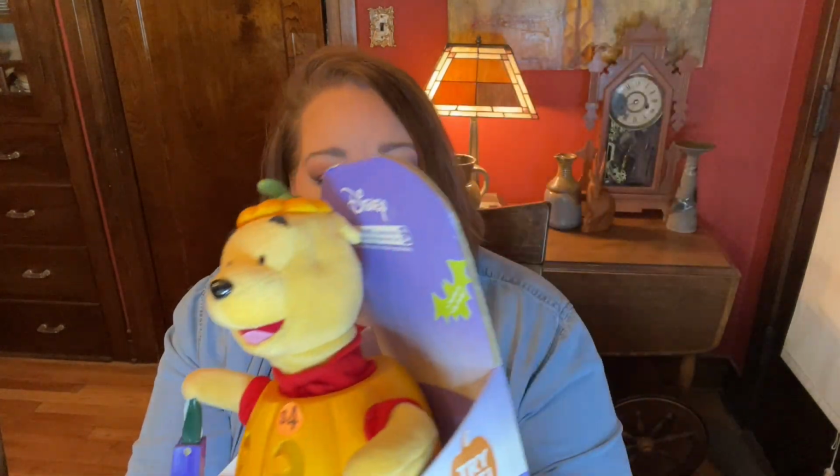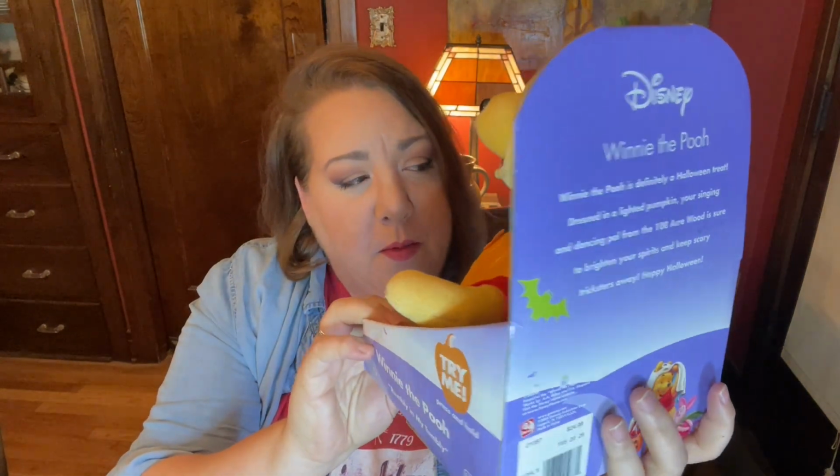Pretty cute. I got him for $2, and like I said, he should sell for somewhere between 20 and 30. I may start a box of Halloween stuff for the shop for next year. I'm not quite sure. I know people say Halloween stuff and Christmas stuff sells all year round, but I do notice a difference in pricing.